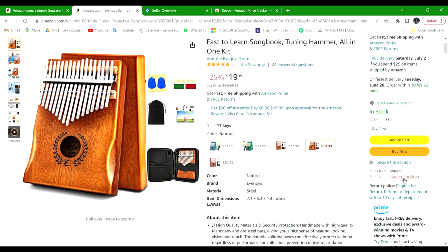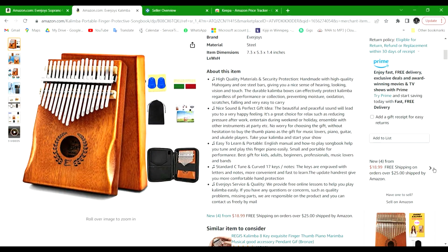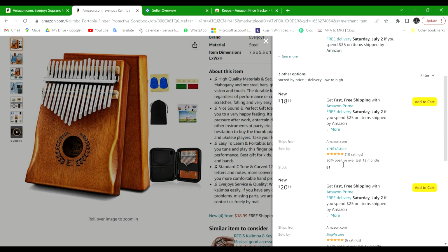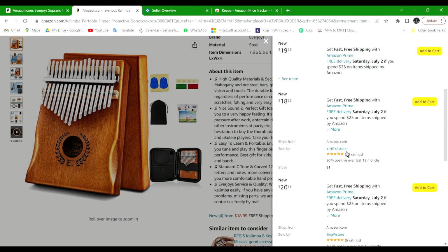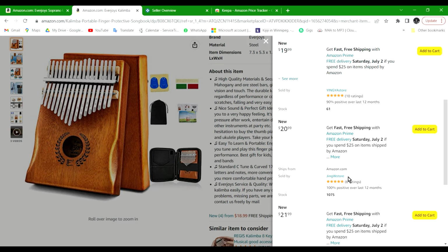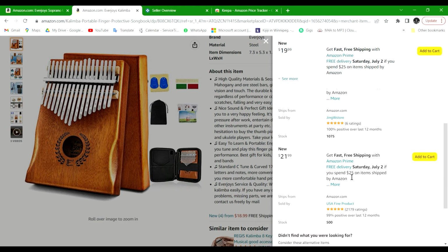I'm going to see how many others are selling this. It looks like a couple more are selling it. Let's see. So this is sold by Everjoyce. This is sold by Yingya Store, fulfilled by Amazon as well. Here we have one by Jing W Store, and we even have the USA Fine product here as well. So on this product in particular, we have 2 extra sellers compared to the previous one.